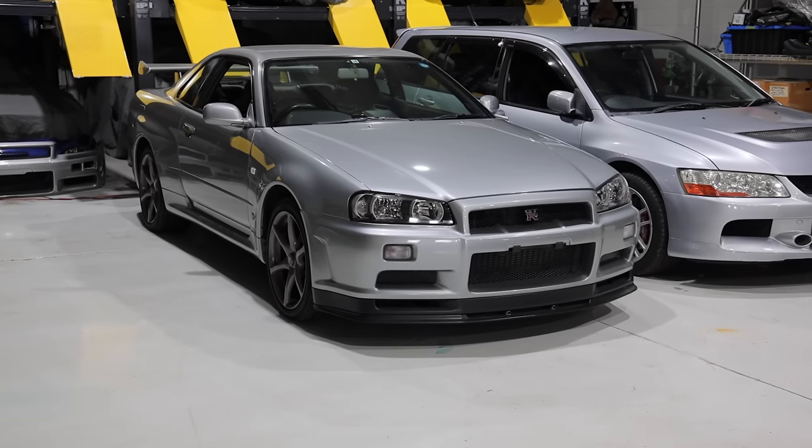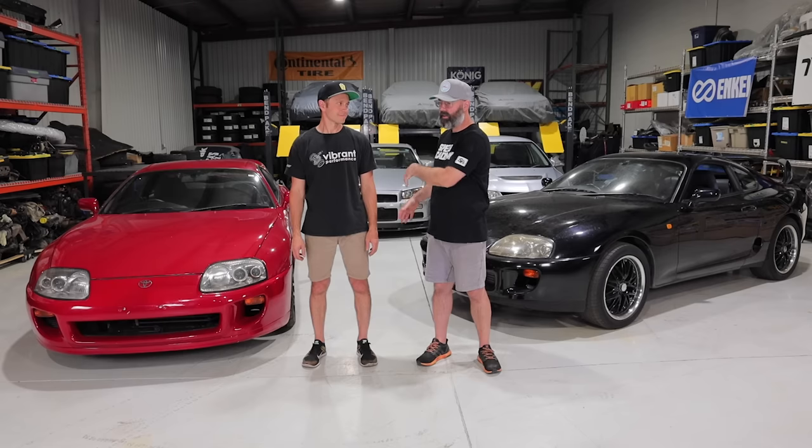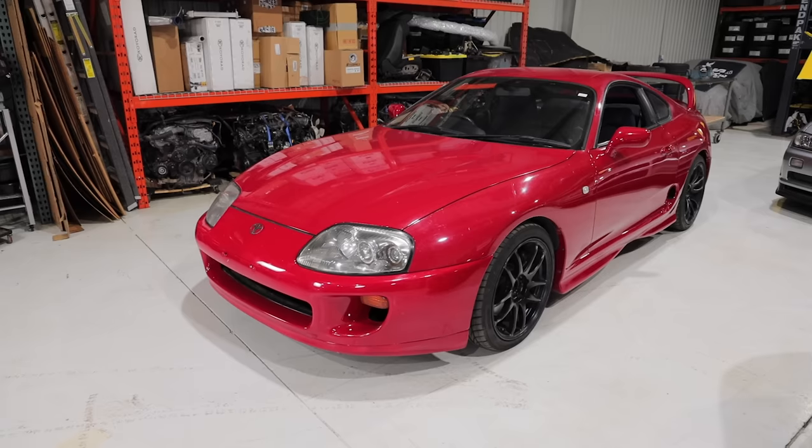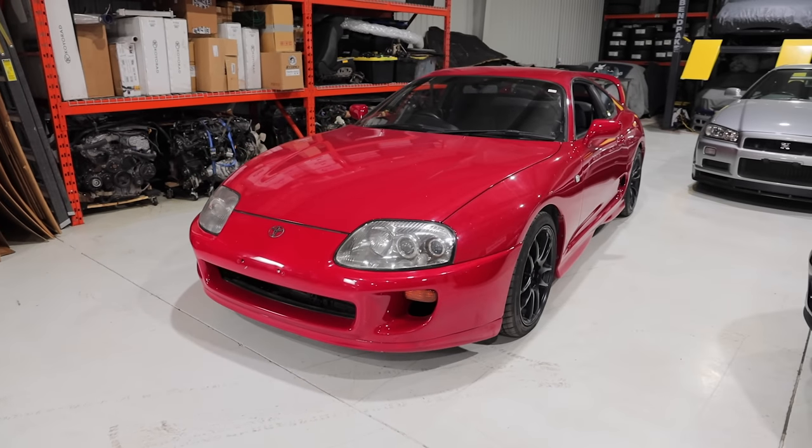Right. Thinking about it now, you've got a top spec V-Spec GTR, and this car was always going to feel slightly handicapped, like a slightly lower tier with that 5-speed swap. Exactly. So in terms of having a true legend status Supra, this is the spec you want, isn't it? It is. And it looks awesome in red, and it's in way better shape.